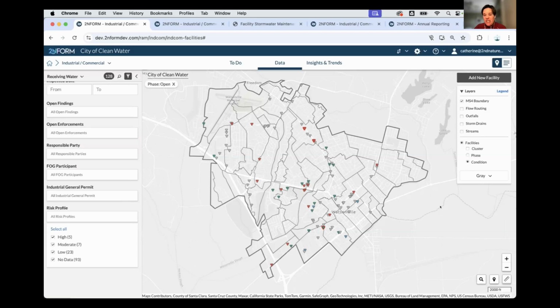I can see already I have dozens of facilities out here. They have different colors. I can expand the legend so that you can see that gives me a snapshot of what the condition is of those facilities, whether they have findings, whether they have enforcements, whether they're due for inspections. And I'm going to add one facility with all the associated data to this list.